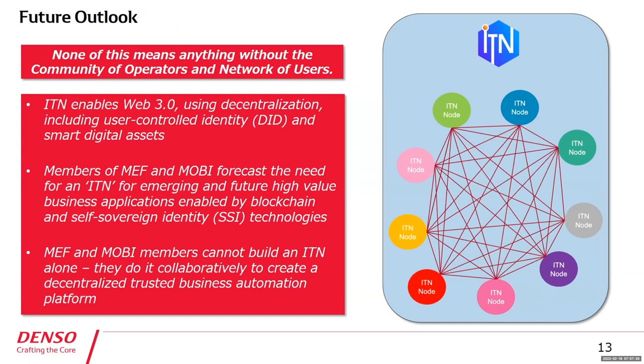But if Denso and other companies try to do all of this on our own, the usefulness of a distributed network loses its value. There are plenty of examples inside and outside of the mobility community that illustrate that when companies try to do this alone or with only unilateral transactions, the solution doesn't scale and sort of dies on the vine. We feel that by working closely with MOBI and MEF consortium members, the ITN is where multilateral relationships will flourish and the power of the network of value blossoms.